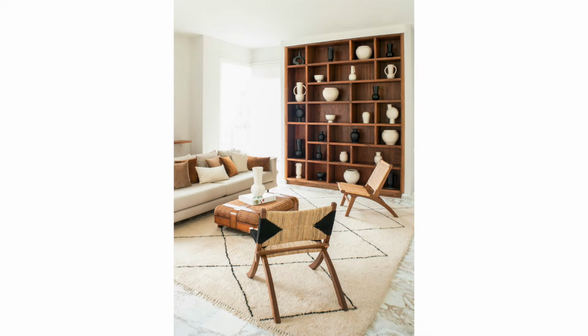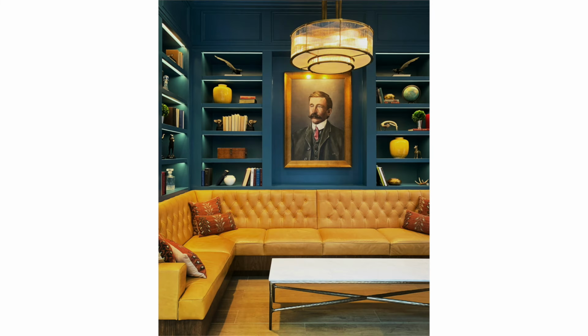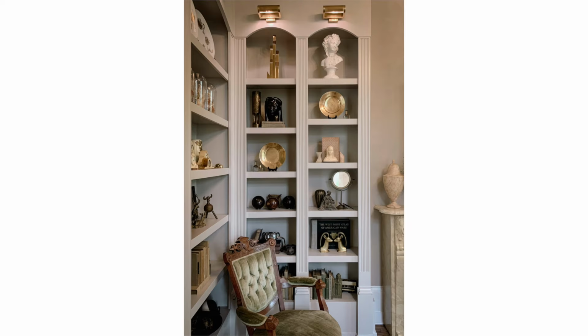Less is often more. Arrange items thoughtfully, considering color, size, and functionality. Group similar items together for a cohesive look. Embrace decorative accents. Include decorative objects like sculptures, vases, or framed artwork to add visual interest. Incorporate greenery with houseplants for a touch of nature and vibrancy.